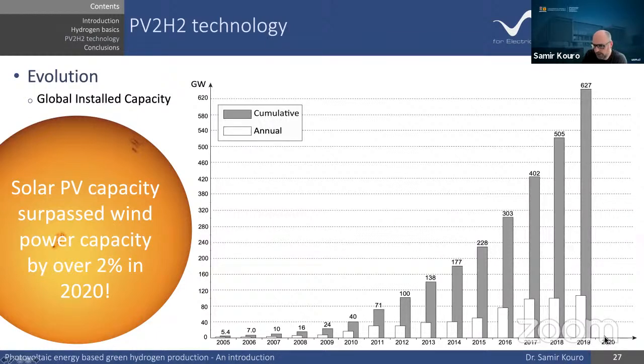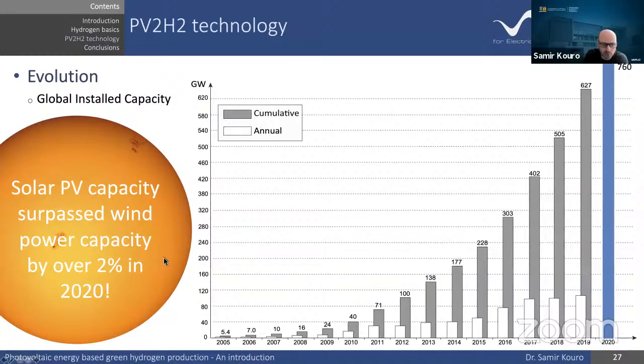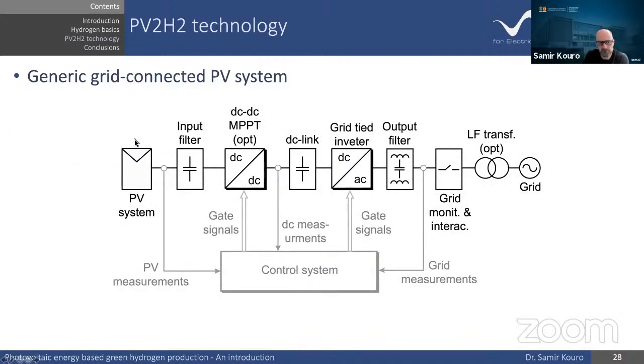And now in 2020, we are at 760 gigawatt of photovoltaic, and actually that's 2% more than what we have currently in wind power. This is because the levelized cost of photovoltaic is really going down in some areas of the world, reaching crazy values like $13 US a megawatt hour, while wind is still higher in those areas. So that's the reason why we're focusing on photovoltaic.